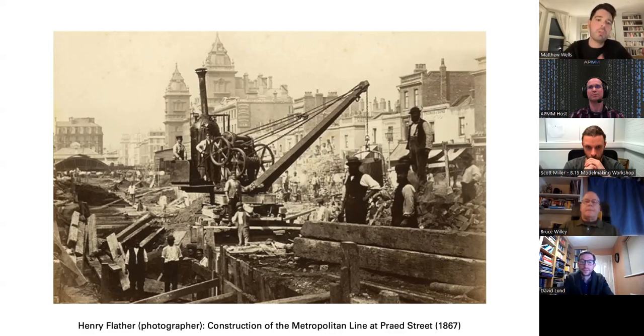And the argument of the book essentially is that architectural models were the means by which architects, politicians, various other members of the building industry, and the public could understand and comprehend the city and the vast changes that were happening in real time and had happened over the course of the century.